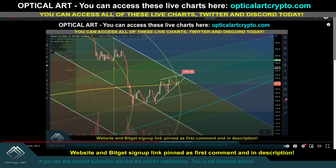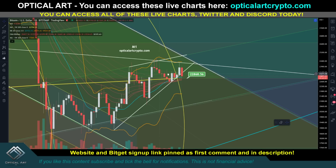But anyways, this is where I was talking about. We crossed this, get a pump. You can see what happened. We crossed the yellow ring, at support, we got a pump. This is where we topped out. Now, someone in Discord had mentioned a ring I talked about in a previous video. I wasn't watching it at the time, but it did nail the exact top.